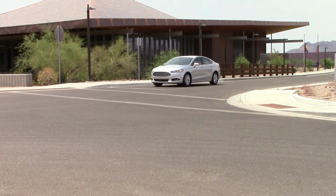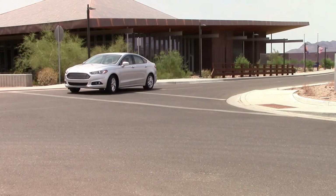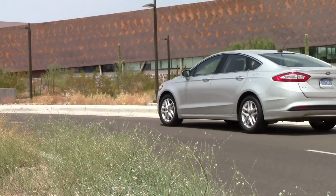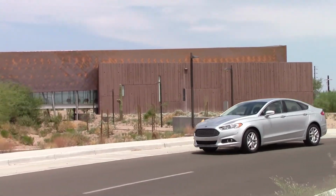It's EPA rated at 24 miles to the gallon city, 37 miles to the gallon highway, and a 28 mile per gallon combined rating, which sounds good on paper. Unfortunately, we never even got close to these claims in our testing.